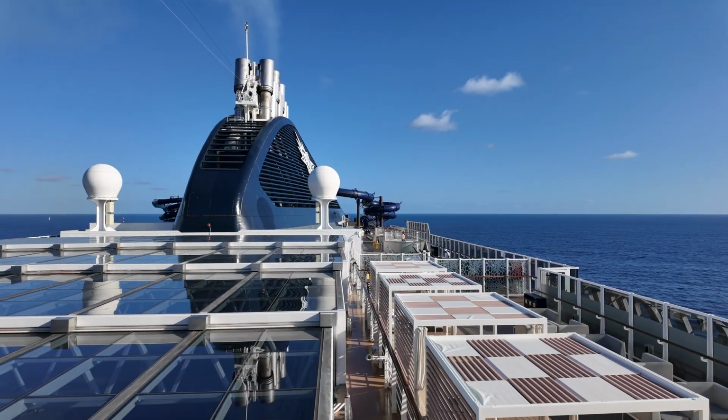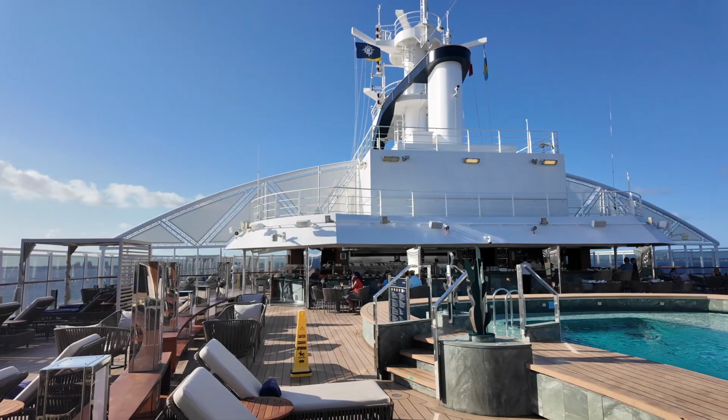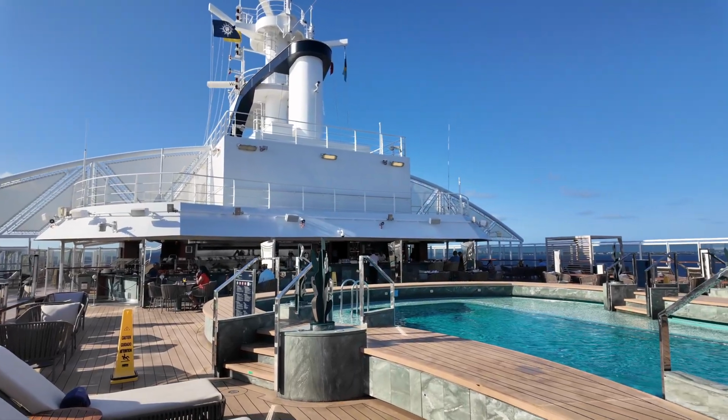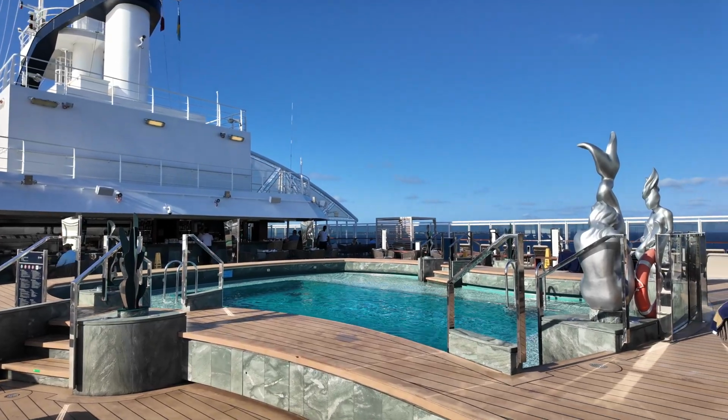But you can see the retractable roof here for the solarium pool, which is pretty cool. So they can open and close that based on weather, and it's just a really nice feature to have on board any cruise ship. So Yacht Club spans deck 16 through 20.